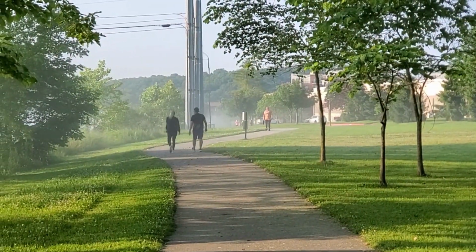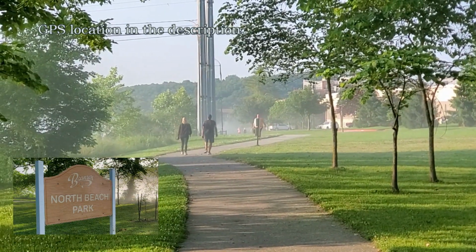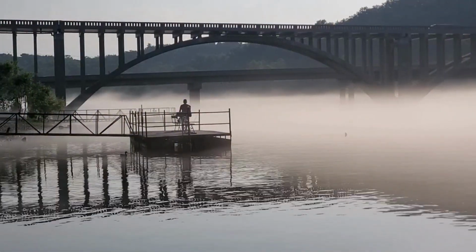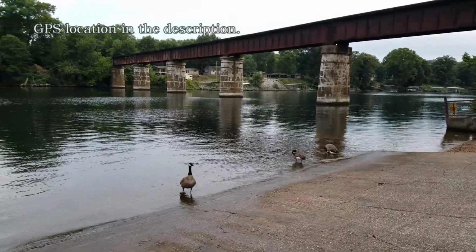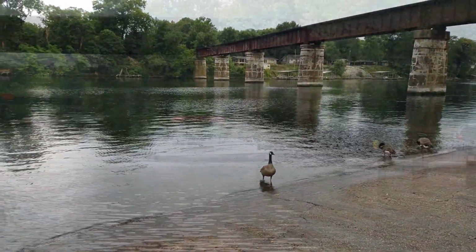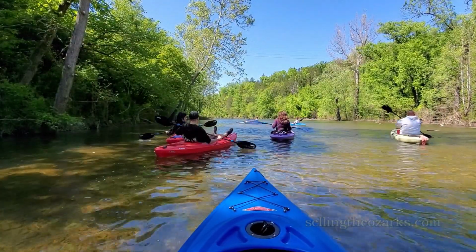And if you prefer to walk, there is a hiking trail that follows the water's edge all the way through the Branson Landing to North Beach Park. Bring your fishing pole because there are several courtesy fishing docks along the way. Don't forget to bring your boat because the Lakeside RV Park has a public boat ramp and plenty of trailer parking. This is an ideal location to launch your kayak too.